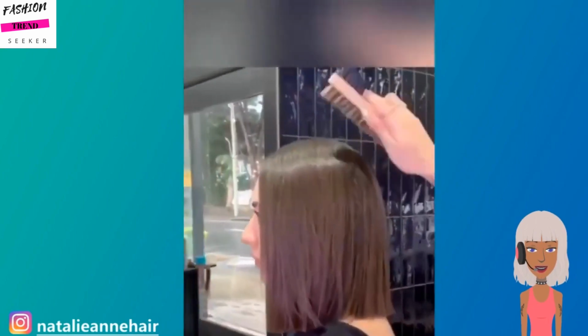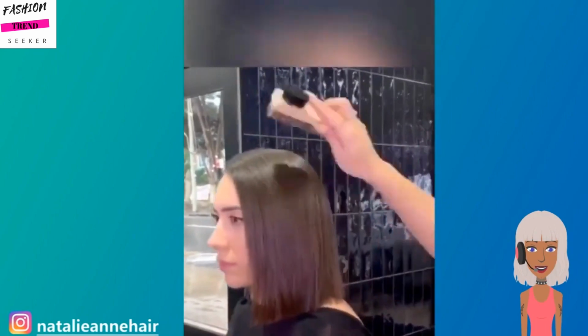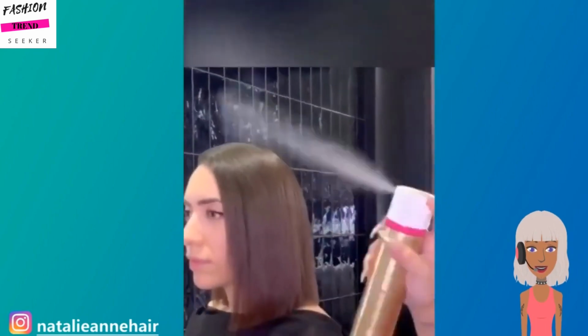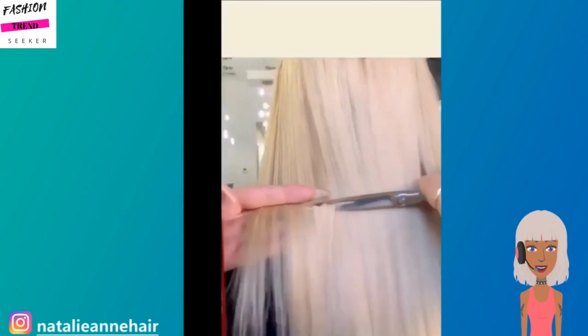And then she's spraying the hairspray directly onto the brush. And this is great if you don't want to spray directly on the hair, but you still want to add that hold. But she is spraying on the hair even though she's using the brush. So I'm not sure why she did that.